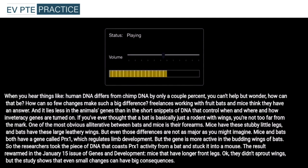So the researchers took the piece of DNA that controls PRX1 activity from a bat and stuck it into a mouse. The result, pictured in the January 15 issue of Genes & Development: mice that have longer front legs. Okay, they didn't sprout wings, but the study shows that even small changes can have big consequences.